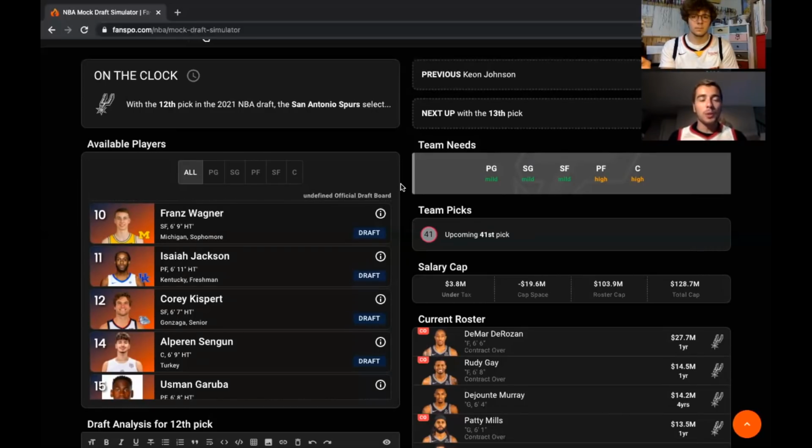At number 12, we have the San Antonio Spurs, and the Spurs are, once again, they have to kind of figure out who they are. Are they going to push their chips in, or are they going to kind of go into the rebuild mode? It all depends on what happens with DeMar DeRozan, but I think the ship has sailed for them, and DeMar will not be back. So what is the next move for the San Antonio Spurs?